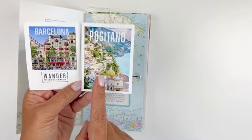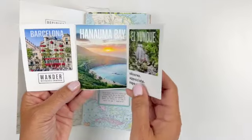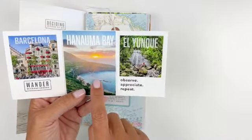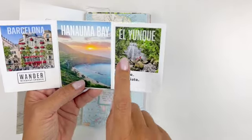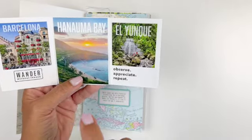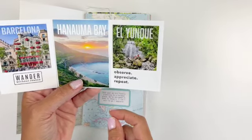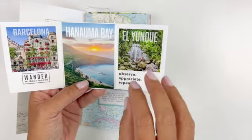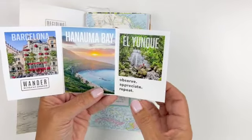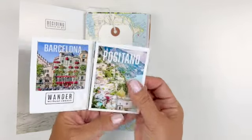We haven't made it to Positano or Barcelona yet, but it's definitely on the list for soon. We actually did make it to Hawaii. That's where we decided to go. And El Yunque in Puerto Rico is somewhere we'll probably go next year. I have been having this longing to go home. I am half Puerto Rican and I've spent a lot of my childhood summers there. And yeah, can't wait to go back.